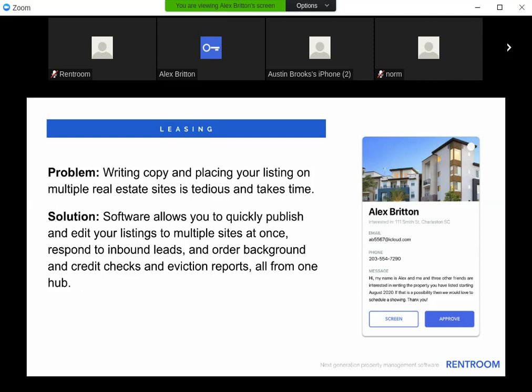And if prospective tenants fill out any of those forms, whether it be Zillow, RentHop, StreetEasy, HotPads, all that good stuff, you'll be able to get the information back into the platform without having to fish through email or text, or do all those task-heavy activities. As you can see on the screenshot on the right, it gives you the email, the information, the phone number, the property they're interested in, and then you can screen that tenant via TransUnion and SmartMove, which gives you the credit check, background check, eviction check, all that good stuff.